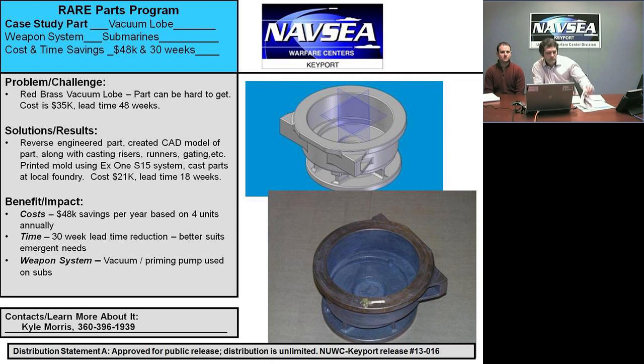Another application that we've used for our sand casting system is the lobe part. It's the housing of that pump. So another similar story. Create the CAD model of the part, then add all the rigging features, do solidification analysis, and then cast the part. Next slide, please.